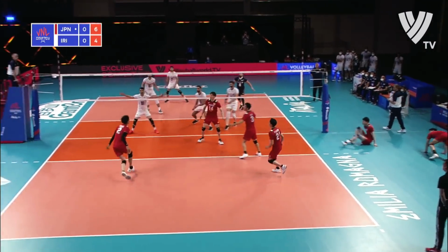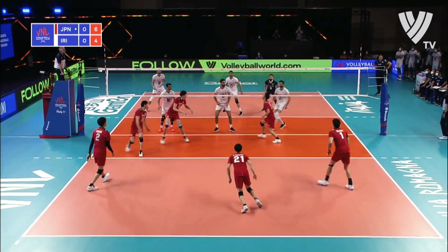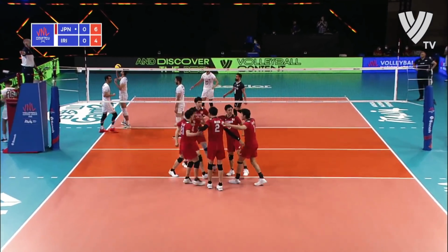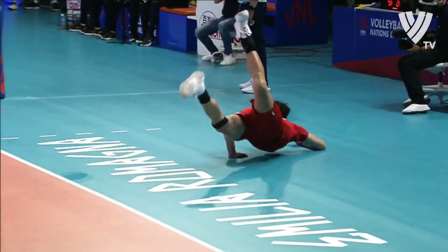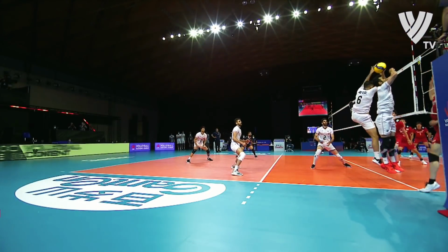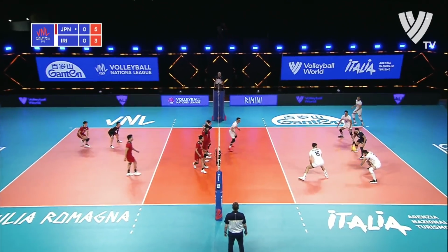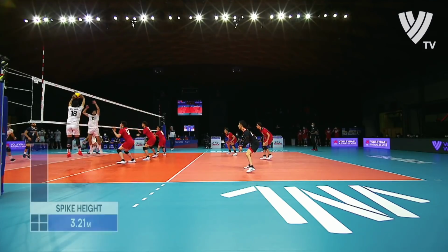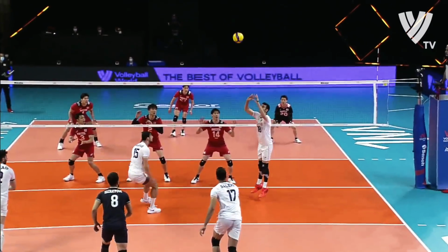Kept it on the outside there. Another scramble over the net. Overpass. And that's a tap and a nice, clever, unhurried finish there from Yuki Ishikawa. Well, they kept this nice and controlled. Right through Japan. Quick set and the kill. And Iran back on serve.